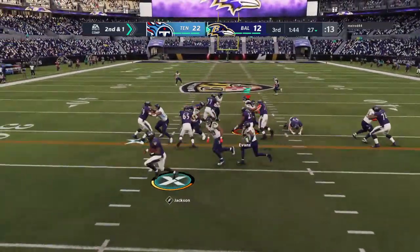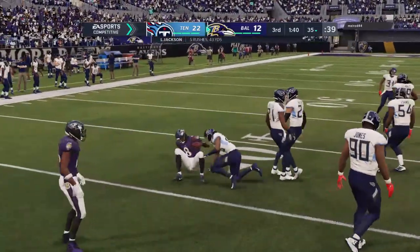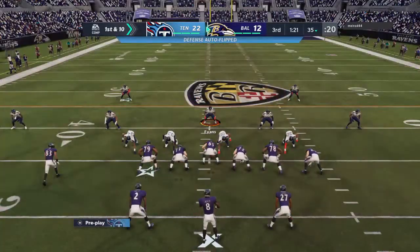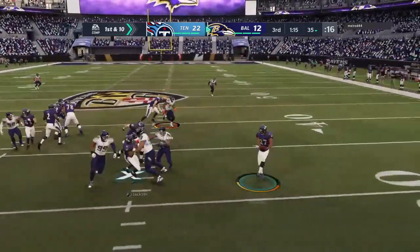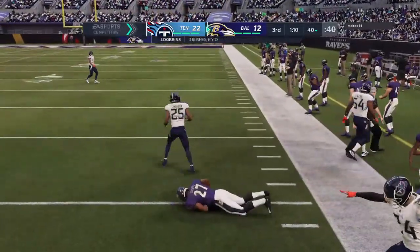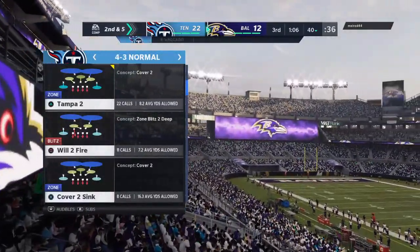And here's Jackson on the option. And he's able to take this one up to the 35-yard line. That one a first down pickup of 8 for a Baltimore Raven. First and 10 at the 35-yard line. Dobbins going to take the handoff on the option. And he'll get this up to about the 40. Dobbins, the ball carrier. Tackle made by Kenny Vaccaro.